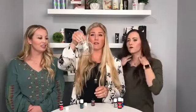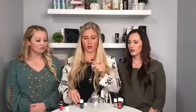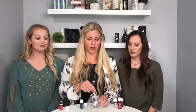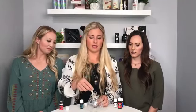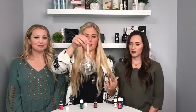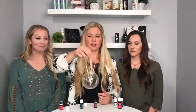Right, so how does this diffuser work? People ask us all the time. You take these little reed diffusers and you open up your bottle of essential oil and take off the orifice right here. So you pop off the orifice, then you stick your little reed sticks into the bottle like this, and you let them soak for 20 or 30 minutes. And then once they're full of oil, you let them sit in this diffuser, and it will emit the aroma wherever this is hanging. And it's beautiful and it's branded.